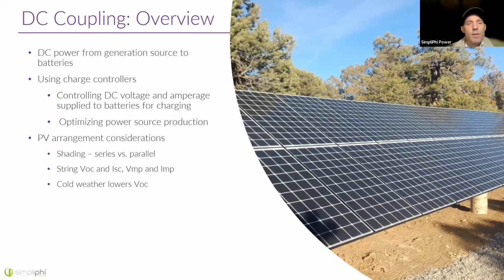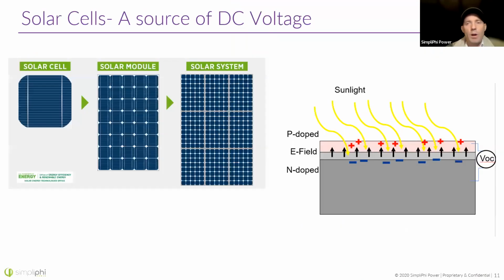So you'll have to consider that when you're putting your arrays into systems. If they're going to be in places that can get very cold in the wintertime, the voltage can actually go up. So the way that solar panels really work is they're composed of many individual solar cells.